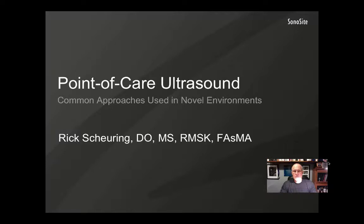Again, ultrasound has been used in many unique ways, primarily because we just thought to do it, and because of its portability, its relatively minimal cost relative to other imaging modalities, the ability to do dynamic imaging and use comparative views with the unaffected limb or something similar. It's been a perfect modality for getting images in austere environments.